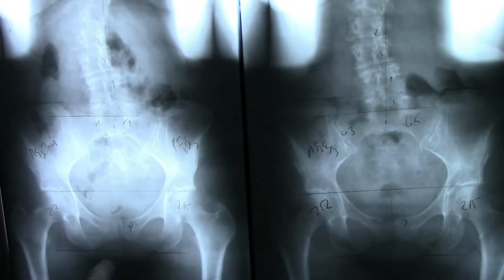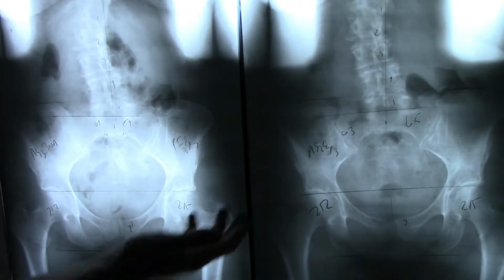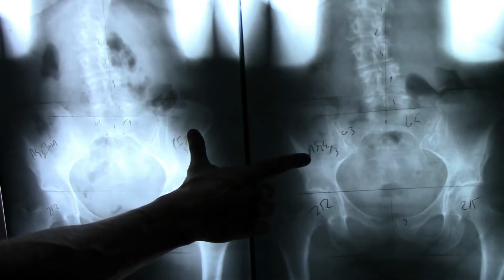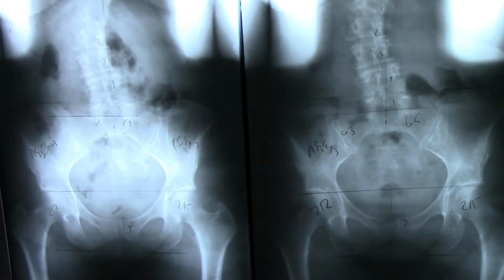This is a before and this is an after x-ray here, once the subluxation is corrected and reduced. On the before, you can see there's an AS3-IN4 ilium on the left side. On the after, that is now shifted to an AS2 and an EX3. There is a 7 millimeter change in rotation.